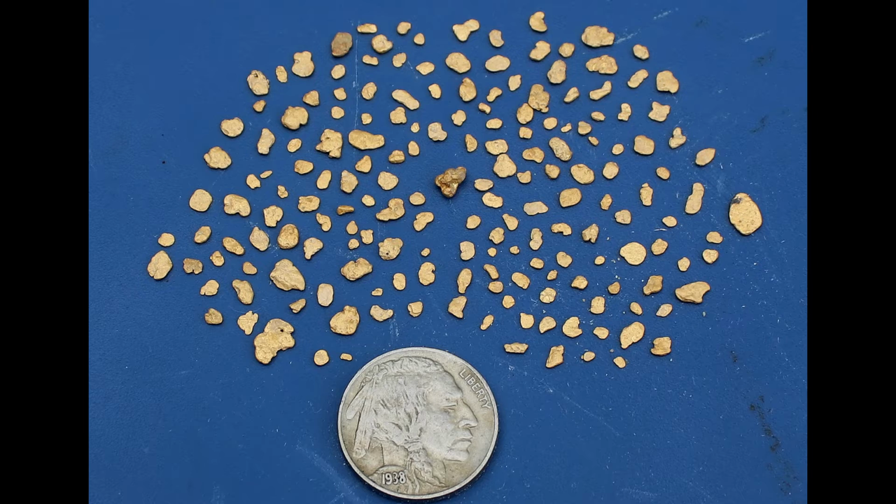The one in the middle weighs 0.2 grams. So it would take five of those to make a 1 gram piece of gold. Anyway, this is the kind of gold I was getting on the hard pan there, and I had a great time. It was a lot of fun, and every piece, honestly, was an excitement to find.